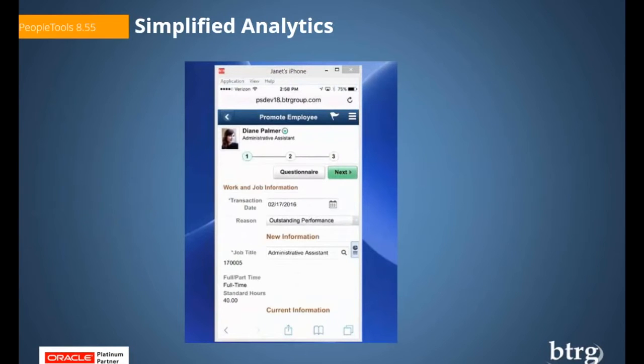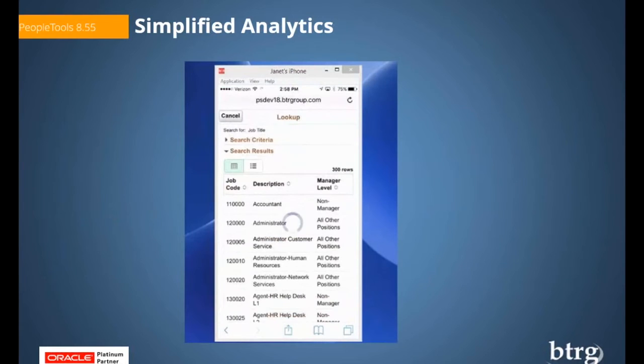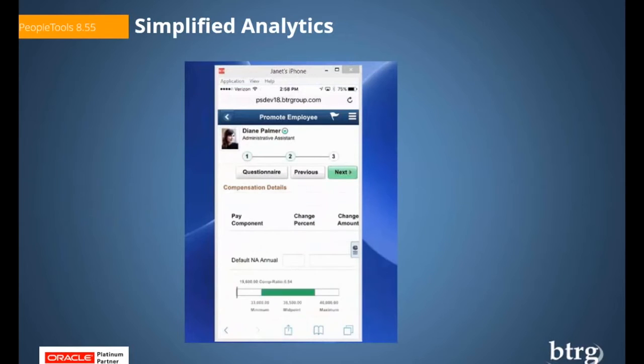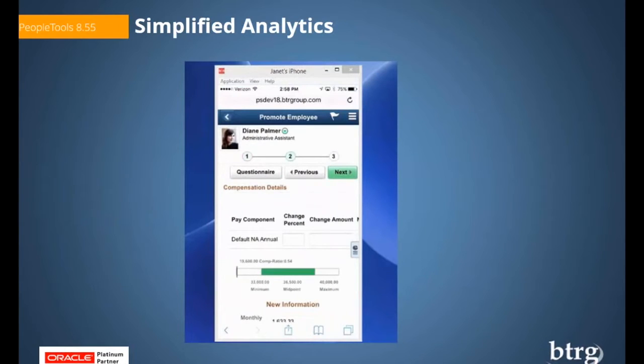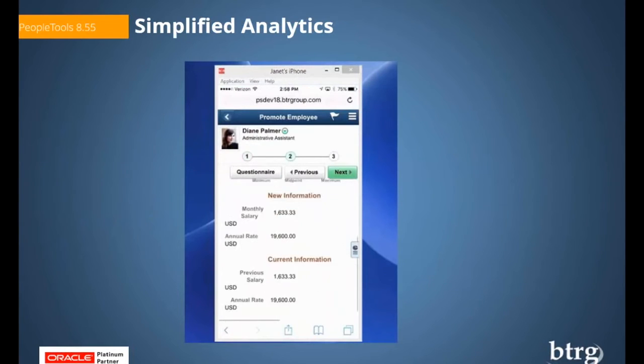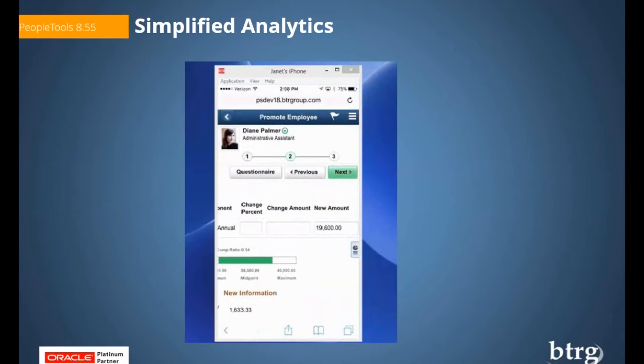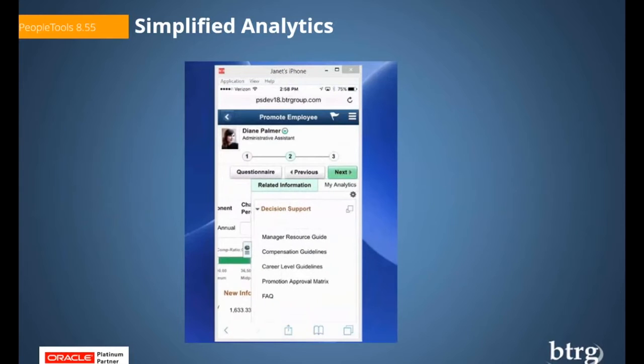Once I get to the page here, I'm going to change her job title. I'm going to change it to, let's say, Administrator Customer Service, and I'll say Next. And it's going to show me where she is today and allow me to change her information. So current and new information is shown. I'm wondering how she did on her performance review, though. So I'm going to go to my analytics by sliding in the tile from the right, and I'm going to run the performance analytics. So this one was already put out there for me.